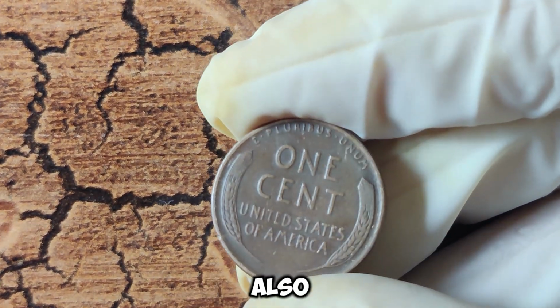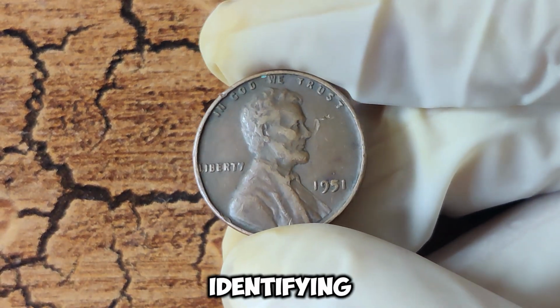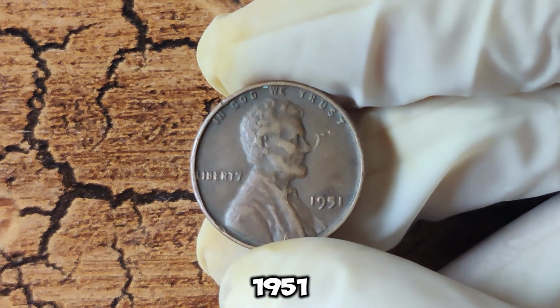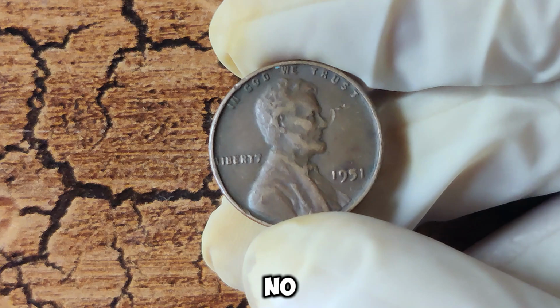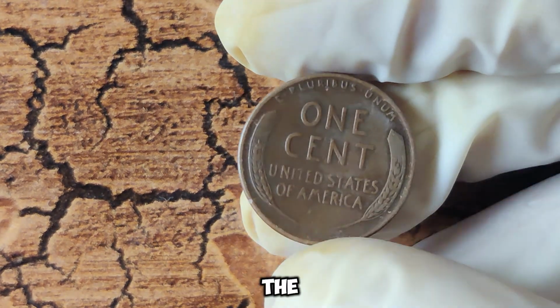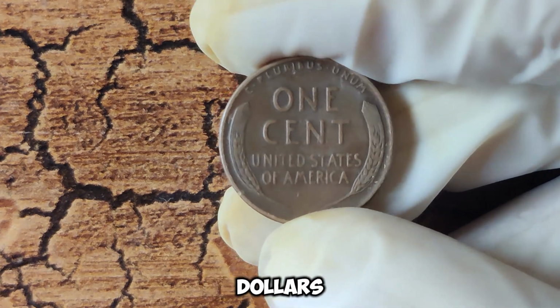Additionally, you can also examine the overall condition of the coin, as well as any other identifying marks or characteristics that may set it apart from a regular 1951 Lincoln penny. If you do happen to find a 1951 no Lincoln penny in your possession, congratulations! You are now the proud owner of a coin that is worth a staggering $1.3 million.